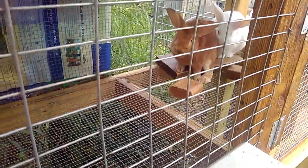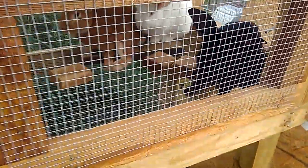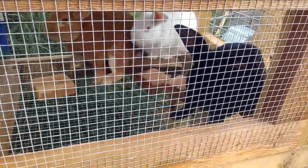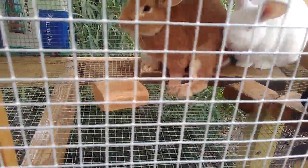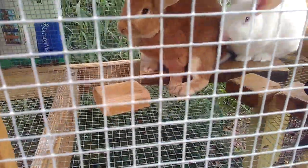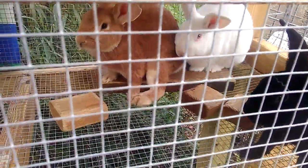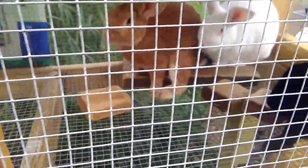Currently, we only have boys, and we'll be getting some females. Some blocks in there for them to chew on, my husband's idea. But the mice like to get in their feed, which is super annoying. And they're pretty friendly.